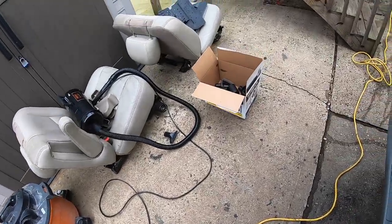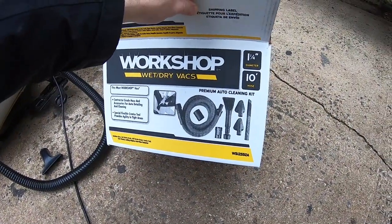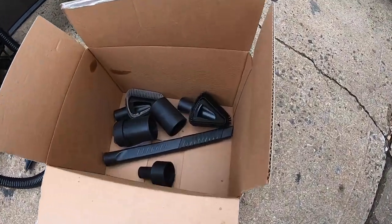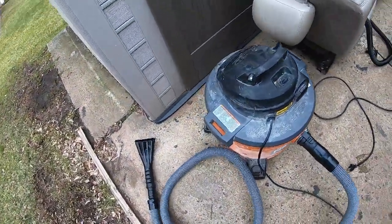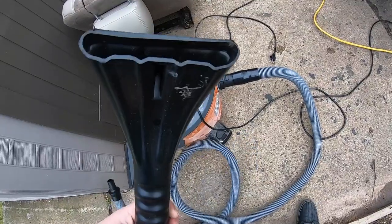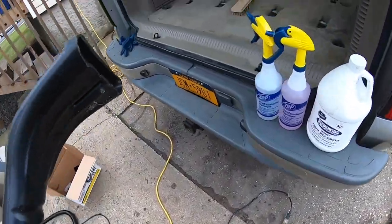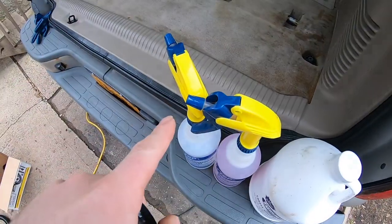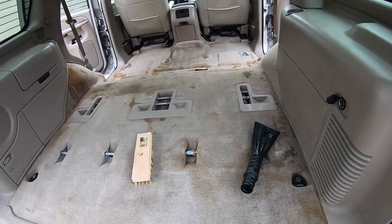I got this kit off of Amazon. I think it was like 30 or 40 bucks. It works with regular shop vacs, and it's an auto cleaning kit. So they give you all these little brushes and crevice tools and stuff like that. But the only thing I wanted it for, it comes with the hose too, but I wanted this piece here because this is actually gonna really create a nice seal and suck all of the carpet cleaner and stuff out of there. So we're gonna spray with the cleaner, scrub it with the brush, spray it with the water, and then suck it out. Hopefully, I'm feeling pretty optimistic.